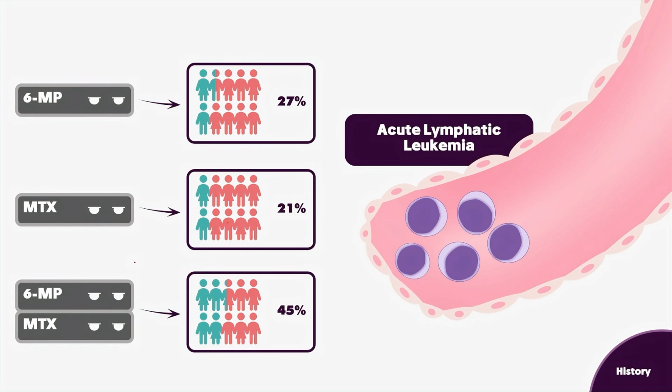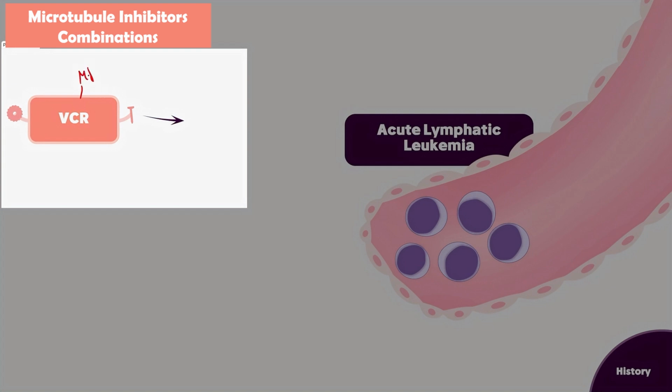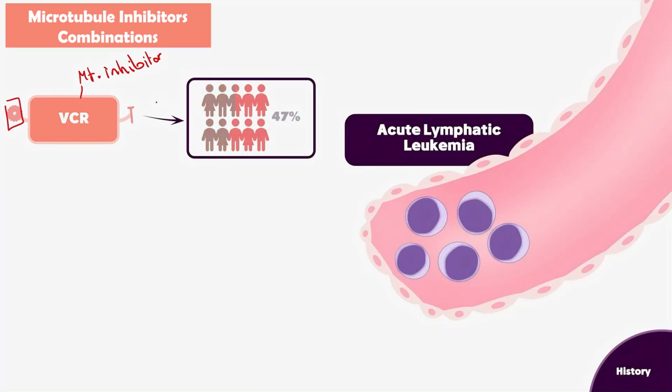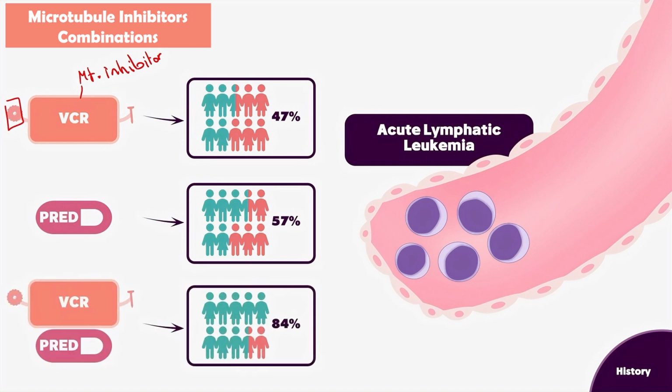And this was a spark for trying different combinations of therapies, like trying vincristine, which is a microtubules inhibitor. It acts by breaking down the microtubules formed, showed 47% of response, which triggered the clinicians to test it with prednisone, a corticosteroid drug that showed 57% of response alone. The combination of both therapies showed 84% of complete remission rate in acute lymphatic leukemia patients.